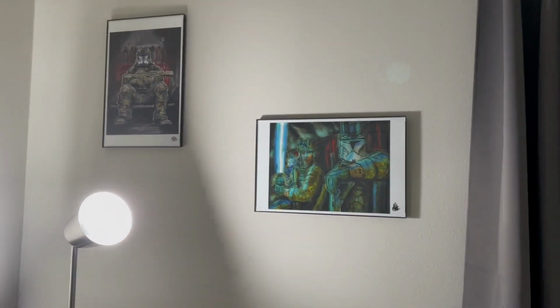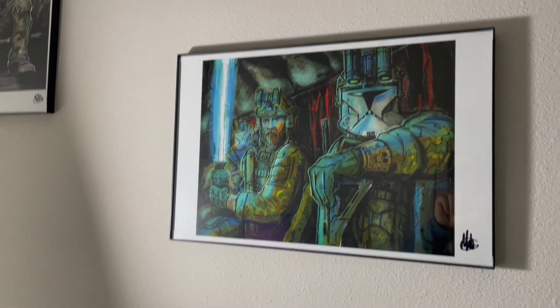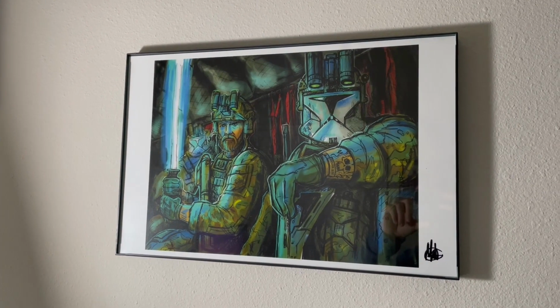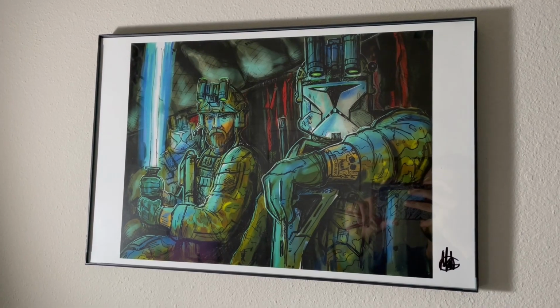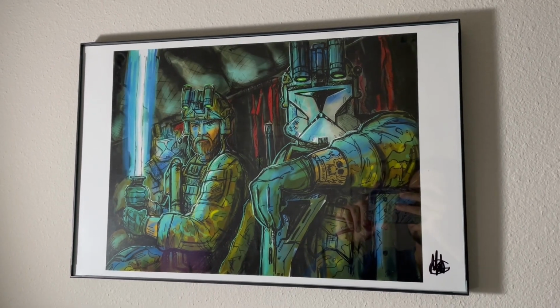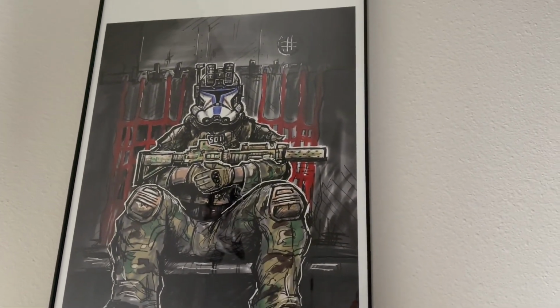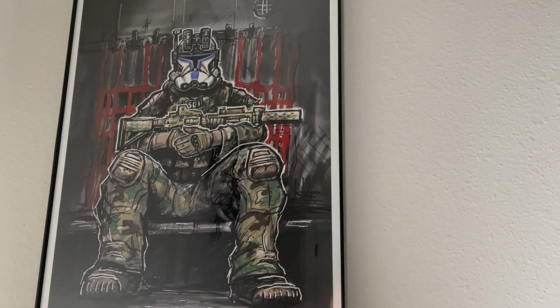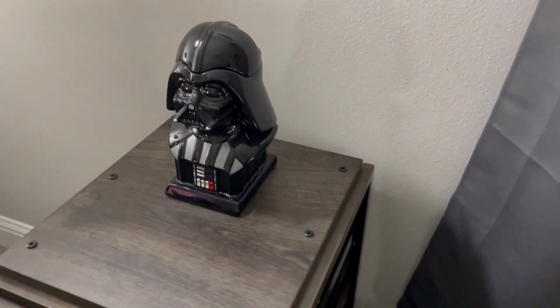On the wall here, I have two prints from one of my favorite Star Wars artists I've found so far. You can find him on Etsy at Battle Tribe. It's Matt Rindar. So this first one is General Kenobi and his Phase 1 clones inside of a Chinook or C-130 getting ready to drop out. And then this one up here is Captain Rex getting ready to drop into battle. Over here, I just have a little filing cabinet and a Darth Vader little candle warmer.